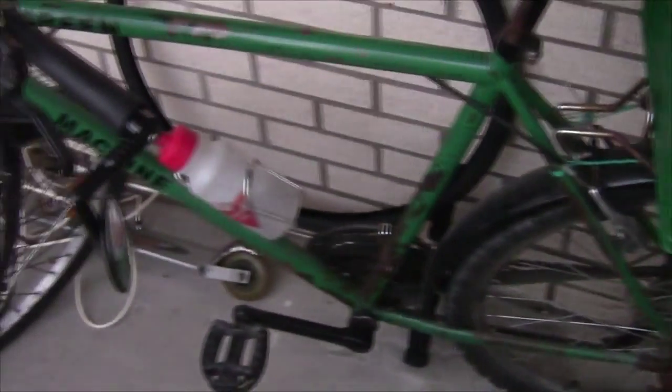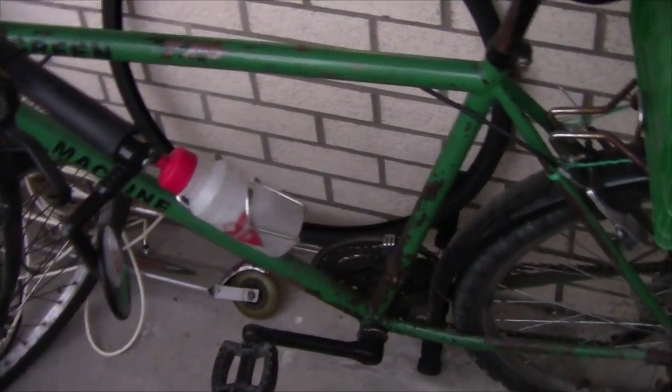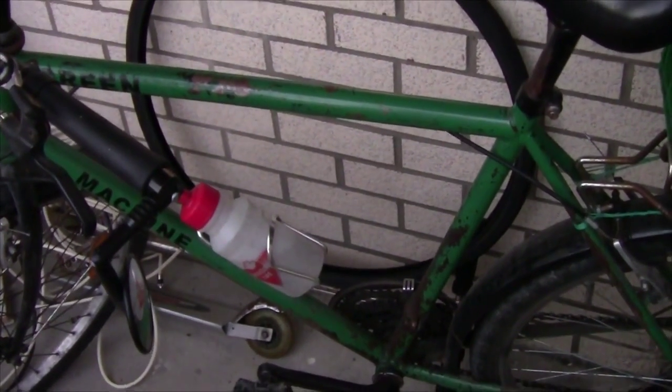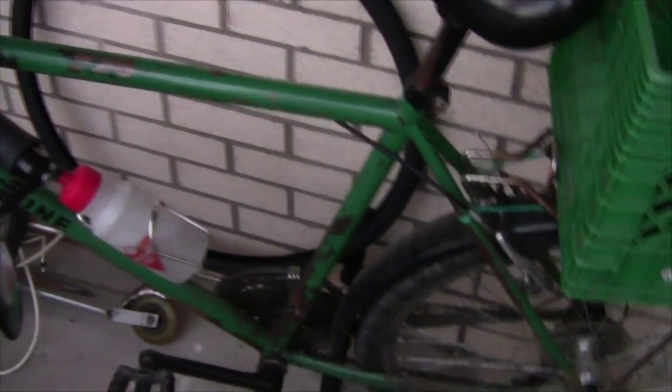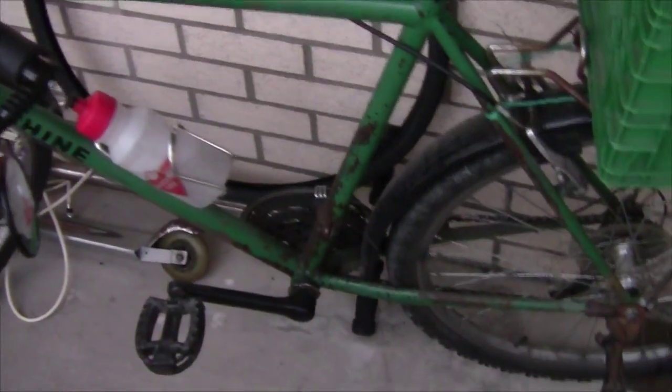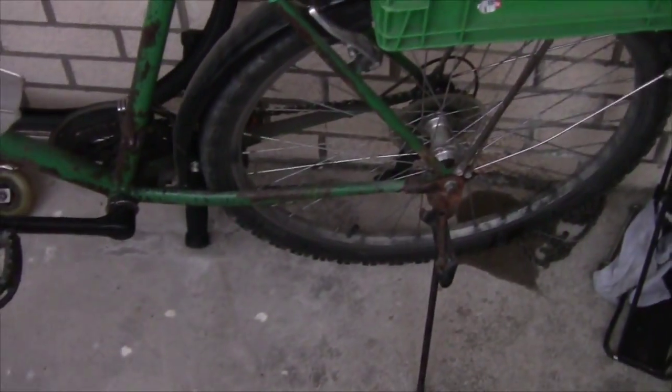And also, it's kind of junky looking. It works really well, but it's not really something that a lot of people would want to steal. So if I'm ever going downtown, I would usually take this bike over that one, just because it's a little bit less flashy and less chances of someone wanting to steal it.